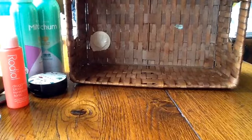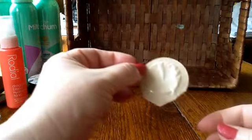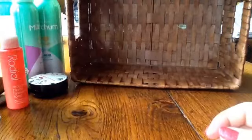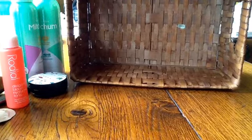So that looks very unpleasant. Oh, it's another product. It's the Becca Lift to Filter. I can't even remember this, so I'm sorry. Can't tell you about it. That's what I used up in the last 6 weeks or so.